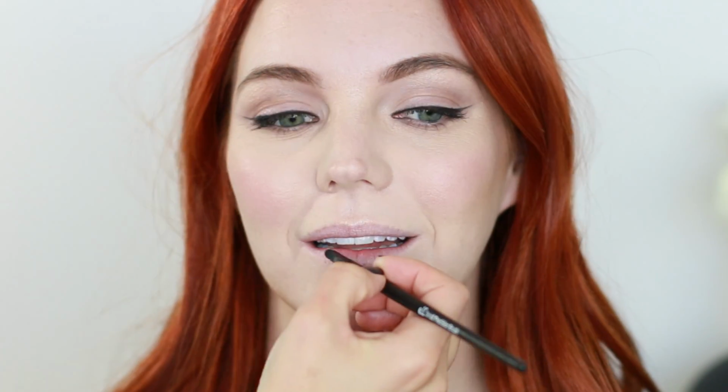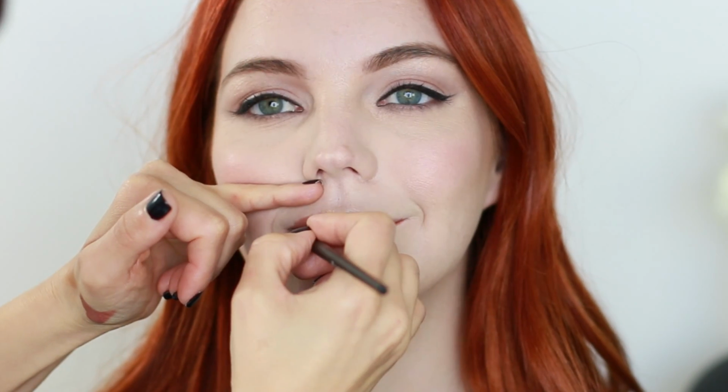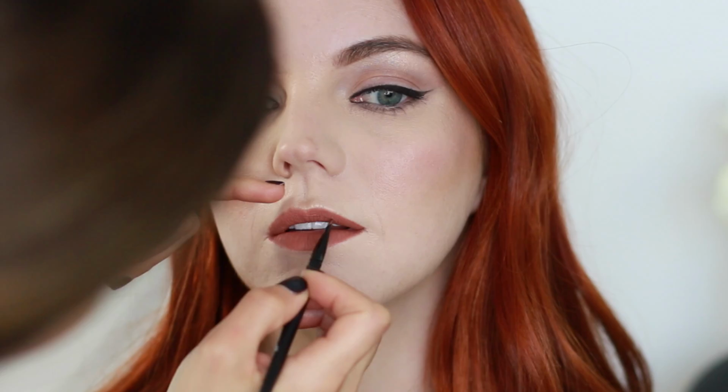And to finish the look, I'm using a Jouer lip gloss. This actually dries to a matte finish. This one is called Noisette. I'm applying this with a small brush to make sure that the edges are nice and clean. I just like to do that whenever I'm working with glosses because it's less messy that way.